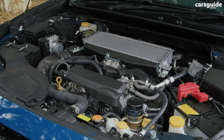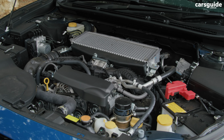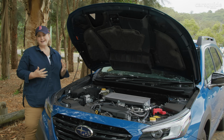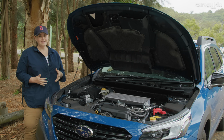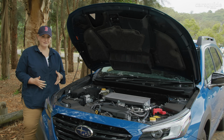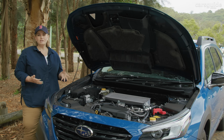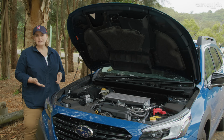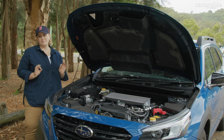This model gets the XT's 2.4 litre 4-cylinder turbo petrol boxer engine that produces a hefty 183 kilowatts of power and 350 newton meters of torque. It also gets the retuned continuously variable transmission, which makes gear changing really smooth but very punctual, which is great.